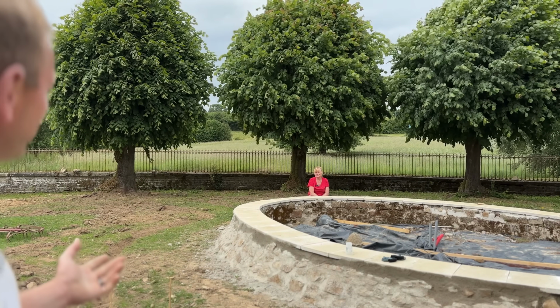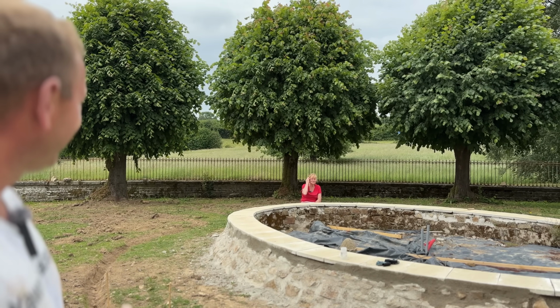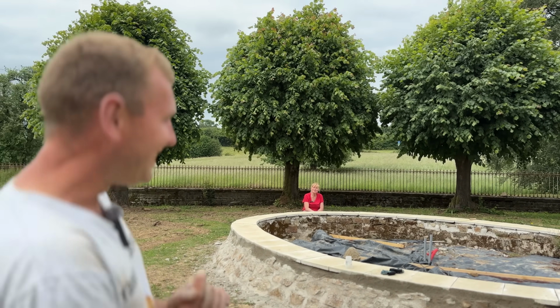It is quite therapeutic though, isn't it? Yeah. Seeing it come back to life. And yeah, it's nice. I didn't think we'd ever get to see these again. No, neither did I. Like I say, it was never in our wildest dreams that these would be done and have fountains and running water in again.